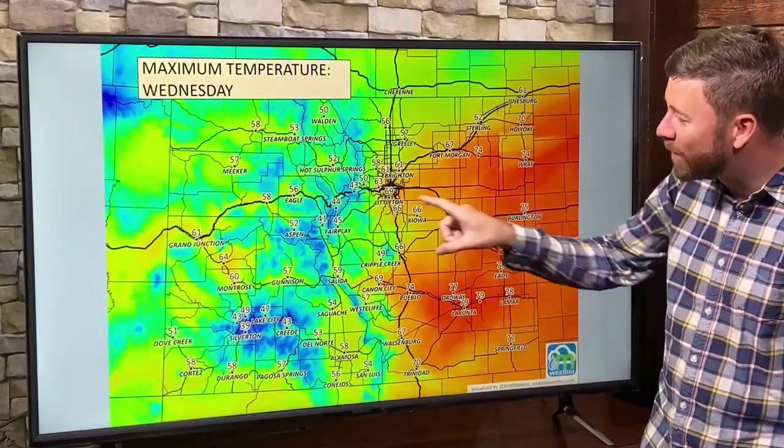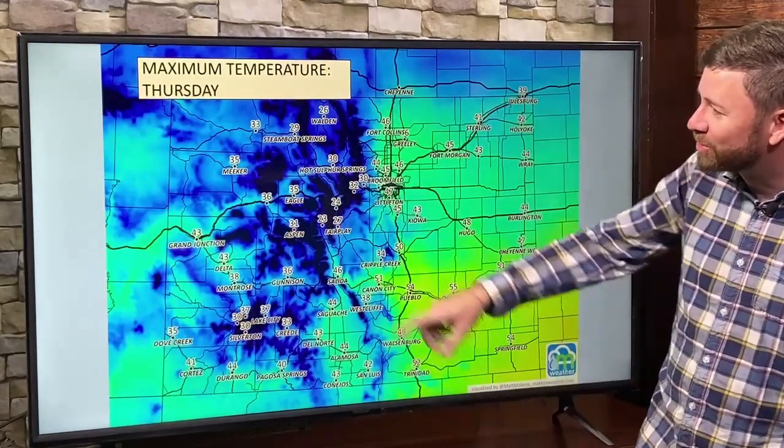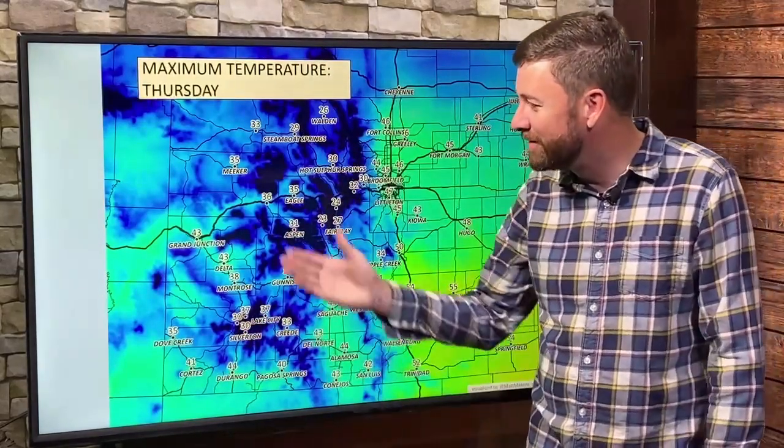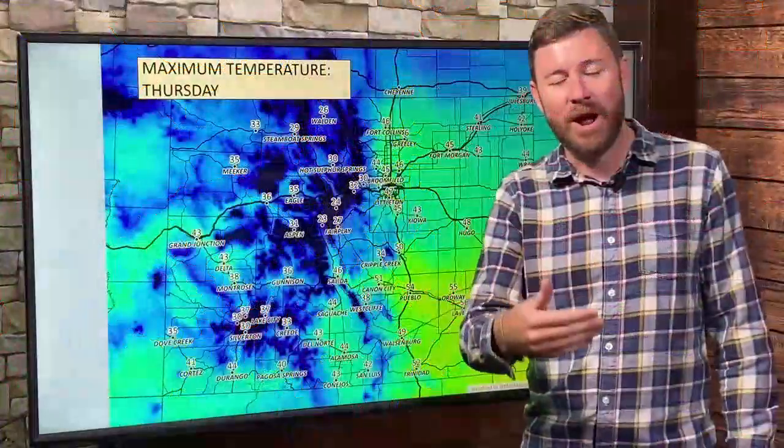into the night. So Wednesday, kind of the mild day, if you will, and then here we are with temperatures on Thursday. Steamboat Springs, 29, Meeker, 35, Glenwood, 36, Aspen, 31. Then you look at metro areas, Fort Collins, Broomfield, Littleton, down to Castle Rock, Kiowa, into Colorado Springs, mostly 40s to about 50 as that cold air settles in. Friday morning, Saturday morning will be the coldest with teens, and again, that's the coldest we've been since mid-April.